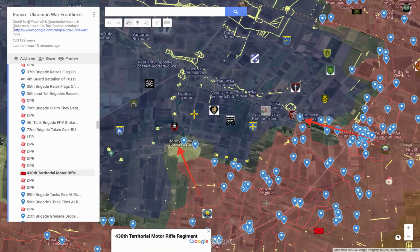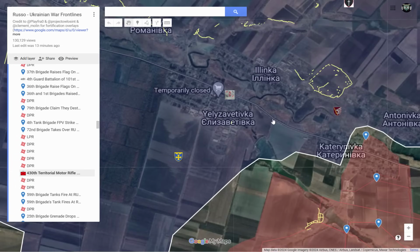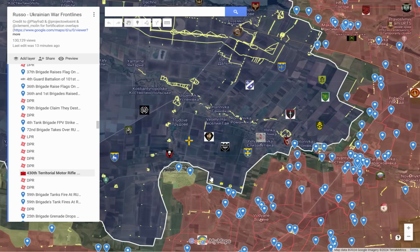And you can see right now that there were initial reports from the Russian side that are not verified, so I didn't change the map to really align with this, but that the Russian forces have been able to advance along this ravine where I have the arrow mark that's moving and actually enter into the outskirts and southern portions of Yelizavetivka. So just keep an eye out for those developments over the next couple of hours.